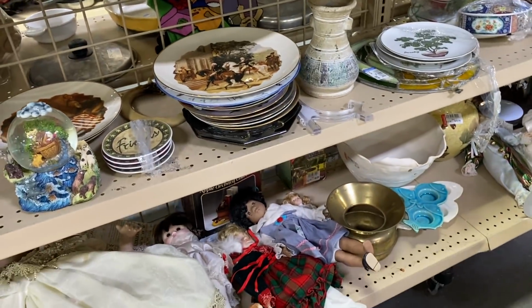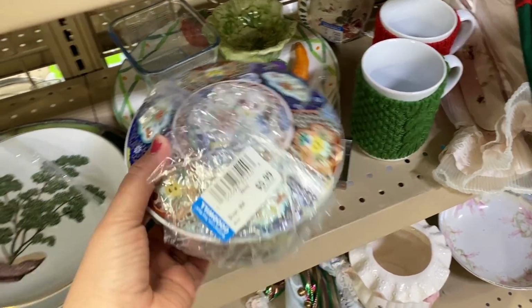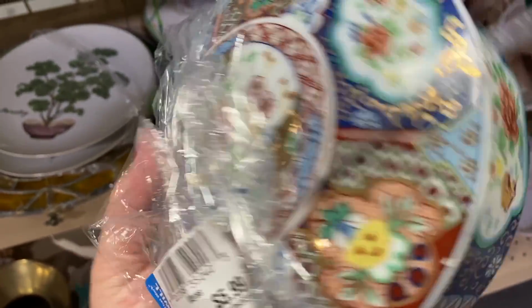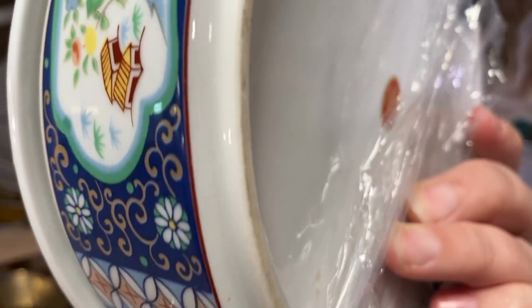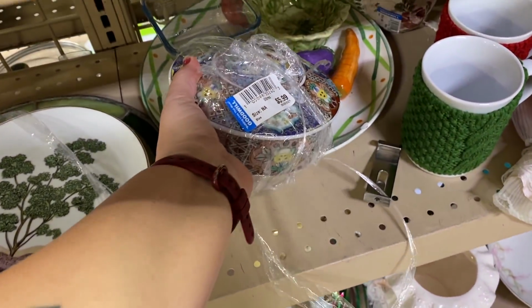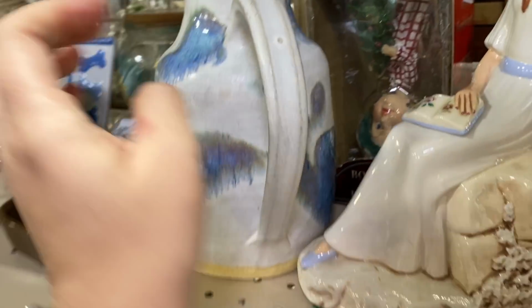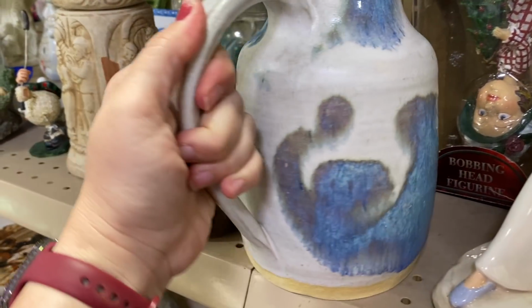I was attracted to the colors on this dish right here, so I had to pick it up and look at it. It kind of looks like smiling pineapple faces. It was just marked made in Japan, which is typically fine, but $6. I just got there. I was like, let me see if I can look around. I probably could have gotten, I don't know, maybe $15 for that piece.